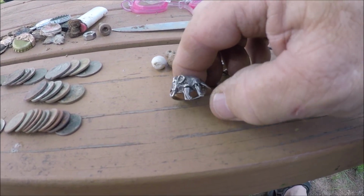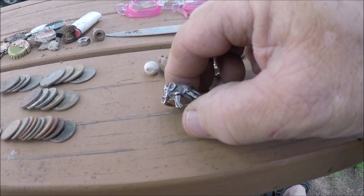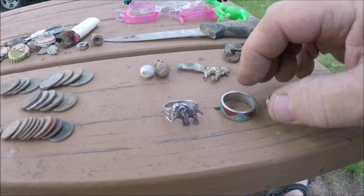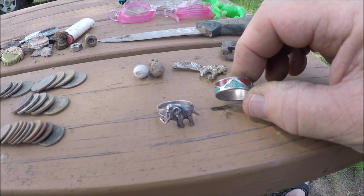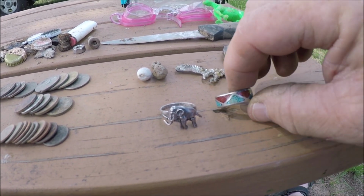Got this one here. It is marked 925. It's got a little elephant on it, and his front 2 legs actually move. So does his tail. That's pretty cool. Get him all cleaned up. This one here, it's got no markings in it, so it's probably just going to be junk metal. It's coming in at 15, way too low to be silver anyways, but still a cool find.